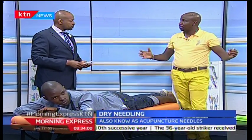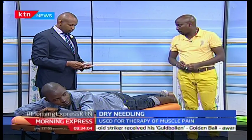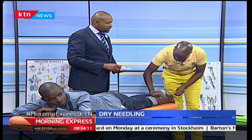So the size of the needle doesn't matter. It matters on where you want to work. So it is always dictated by where you want to work. Yeah. And just to find out, when you talk about the size, are we talking about the diameter, how big it is, or is it the length? It's in two ways. The needle has two measurements. There's a 0.30 times 75. So 0.30 is the diameter, times 75 is the length.